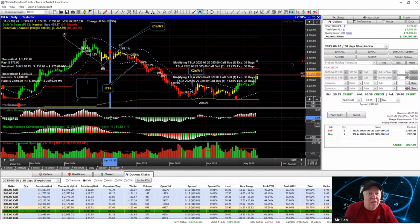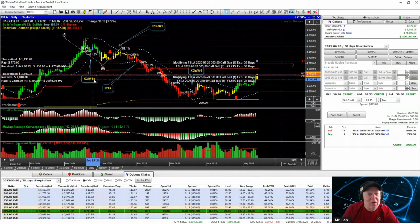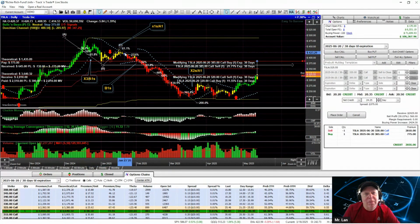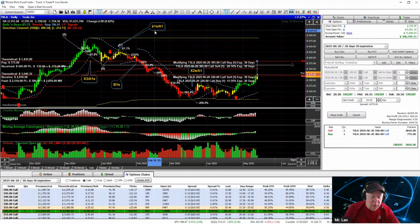So this one here is our X3S. No, it's X3A1S. How's that for snazzy? We're going up the other side. So we got the X3SA1, X3A1S to the downside. There you go. And then that's right where it curled and turned. And then this comes in here, and this is our B1. That's our X1SA1. And we don't ever want to take those. Don't ever go long on an X1SA1.